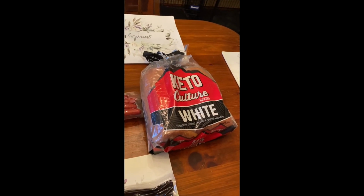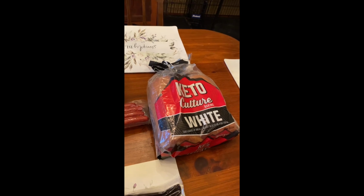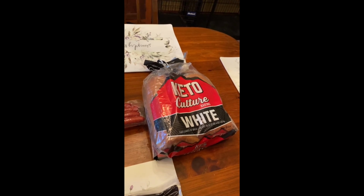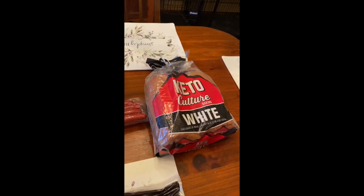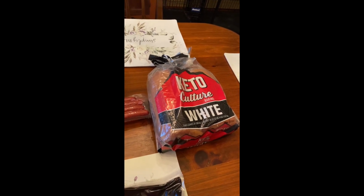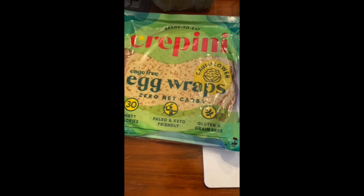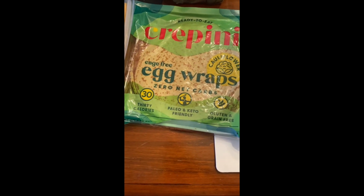And we got some of the keto culture bread. Both of these will go in the freezer and they'll last us a while because we don't eat a lot of bread. I know we said we're having sandwiches tonight. My wife may actually have some of this bread. She likes it. But that's what I'm going to make mine from tonight.